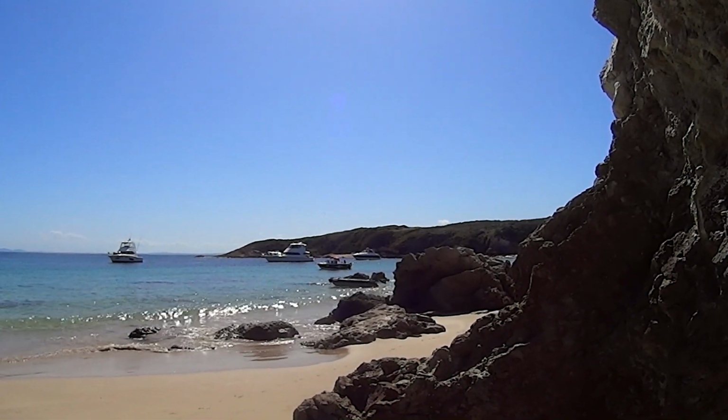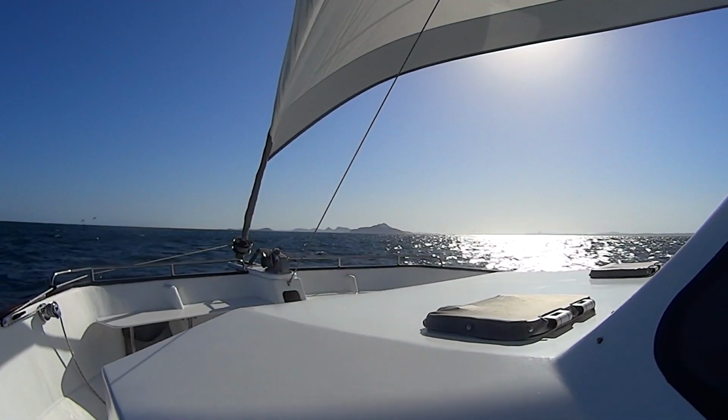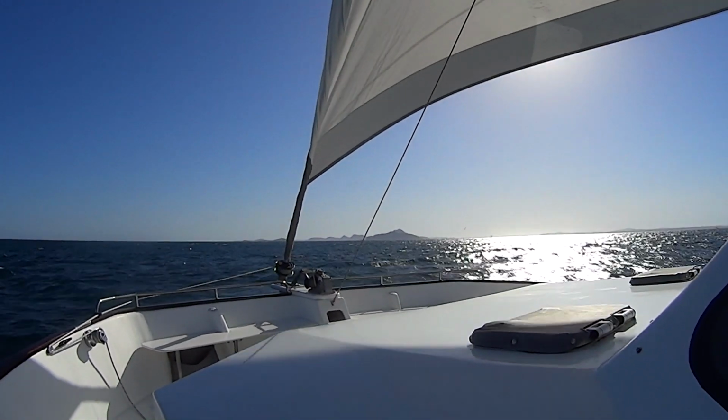We head ashore the next morning to explore the beach, and then the afternoon decide to head south with the wind from behind. We've just left Broughton Island. We're heading past Port Stephens now. We've come up and we've set up a course for Broken Bay.